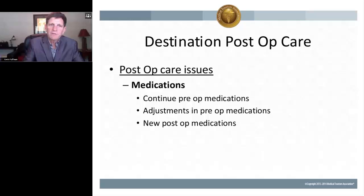They had an orthopedic procedure, maybe nothing has changed pre-operatively. But you have to discuss in detail what will be continued pre-operatively, what will be adjusted in the pre-op medication, and now what's new in post-operative medication. Not only what's new, but at what duration. It's a new pain medication. It will be used for 2 to 3 days. Then you'll drop to this new medication. So in detail, in their native language, outline the new post-operative medications.